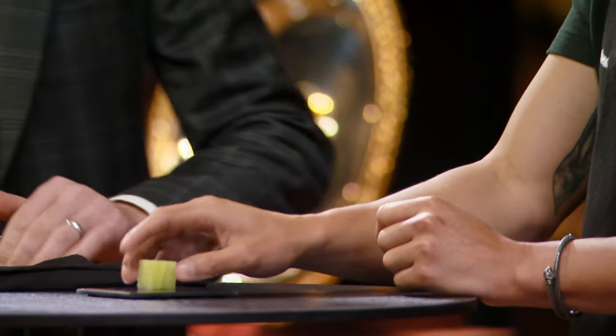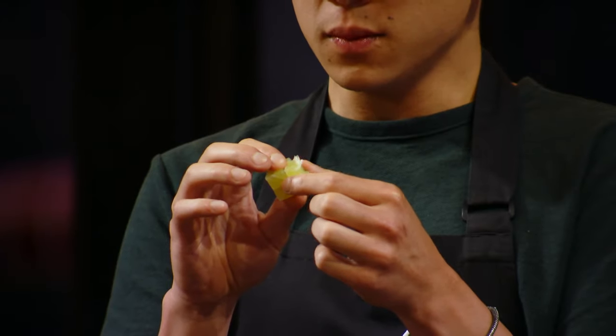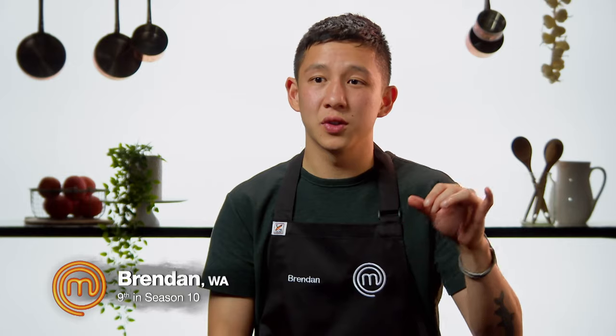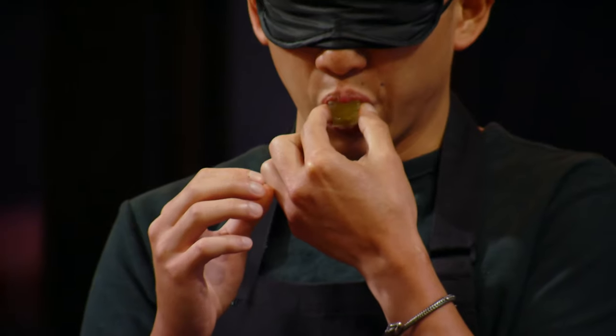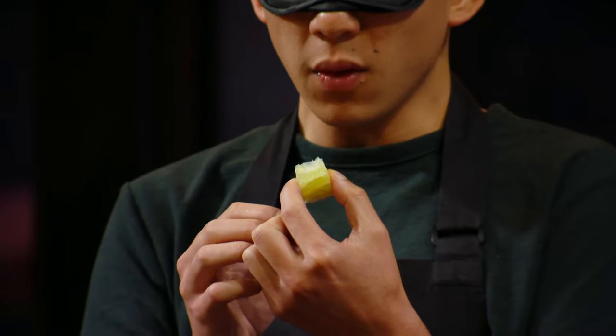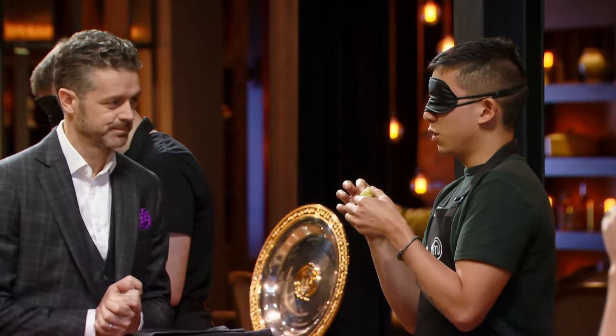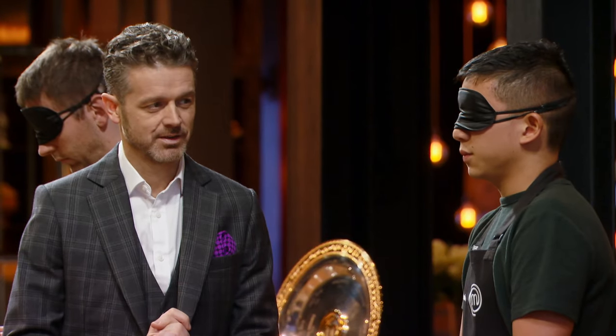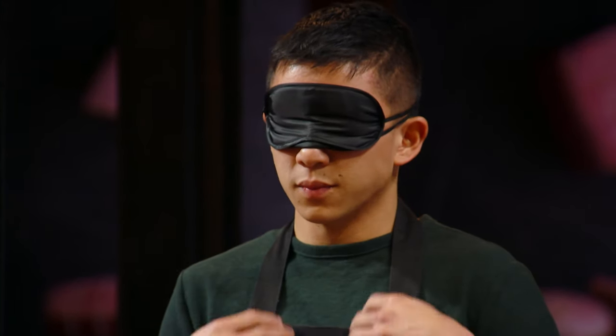Let's go. I definitely know this is citrus, but I'm trying to think of citrus fruits that have been culled out already. My mind is playing tricks on me. I'm overthinking it. Oh, pomelo? It's incorrect, I'm afraid. The answer is lime.